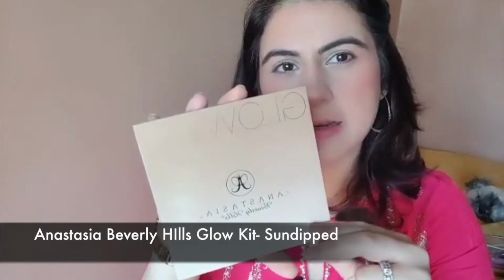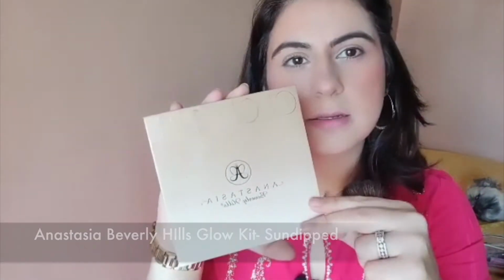I'm gonna take the Anastasia Glow Kit palette in the shade Sun Dipped, and I'm gonna use this shade and this shade mixed.